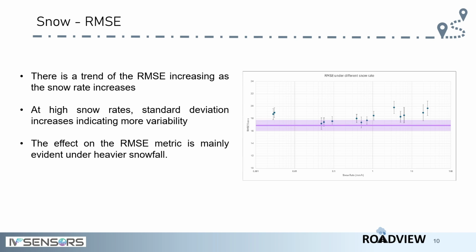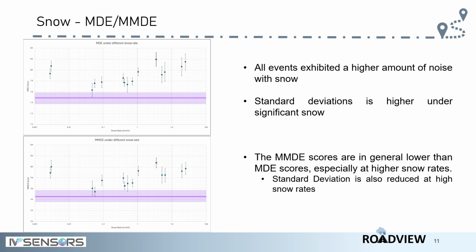But as we said, we know radar isn't as affected, and the increases are not as high as we would expect or see with LiDAR. We've also plotted it for MDE, the mean distance error and maximum mean distance error. Again, there are a lot of variations and measurable distances that we can use with these metrics to understand the difference between a clear 4D radar point cloud and a rainy or snowy 4D radar point cloud.